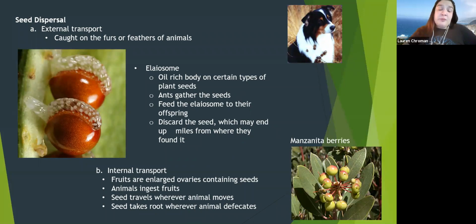Other seeds are moved because they're surrounded by a layer that's edible, as in the case of edible fruit. Others still are transported externally, and they may catch hooks into your cat or dog's fur, or even say the feathers of a bird, and be moved along and spread into a new area as that animal travels.